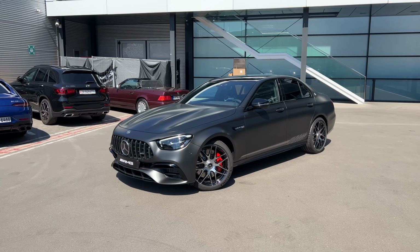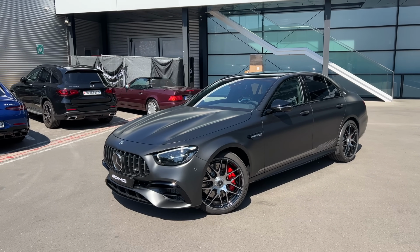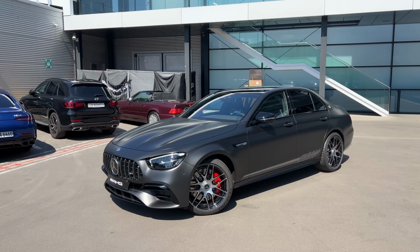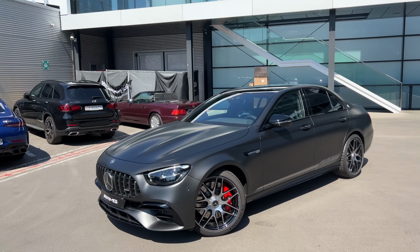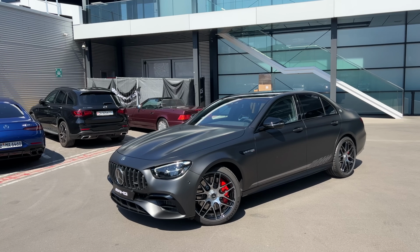Right in front of us we have the all new E63 S, but this one is not a normal one, this one is the final edition. Yes, it's time to say farewell to the beloved V8 of the E63 S, and this is the final edition. This one is limited to 999 pieces worldwide, and yeah, it's so sad to see the V8 go.